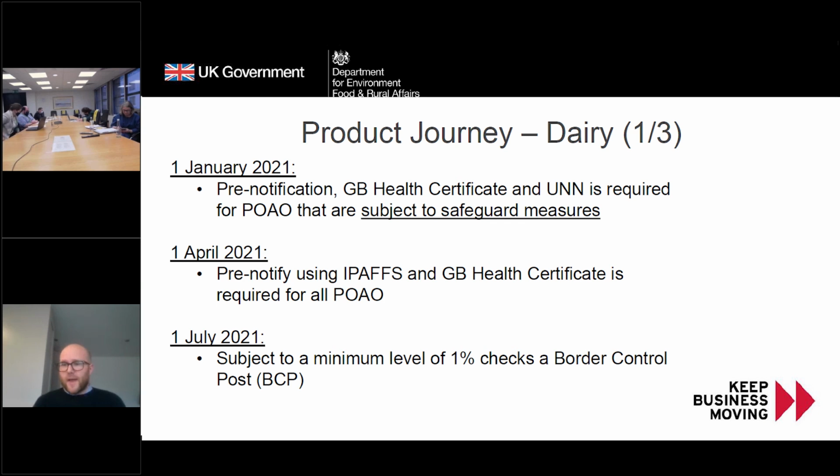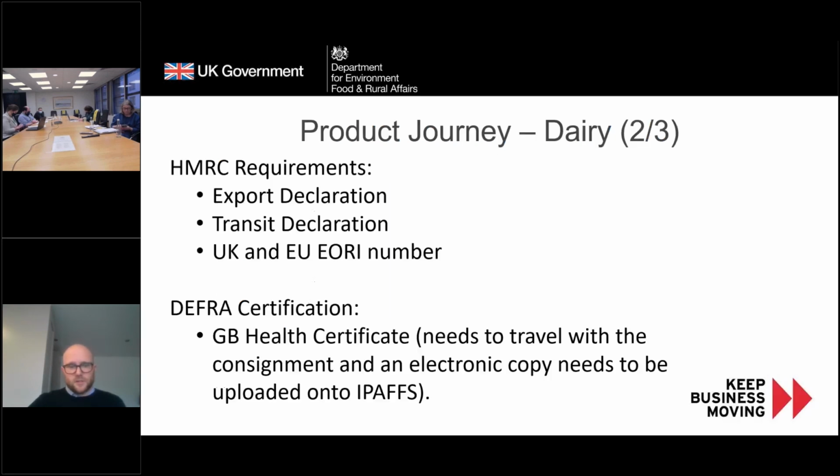From April 2021, all products of animal origin will be required to pre-notify using IPAFFS, and all goods must be accompanied by a GB health certificate and will undergo remote documentary checks. From July 2021, all animals and animal products must also arrive at an established point of entry with an appropriate border control post, and products of animal origin, as I mentioned earlier, will be subject to a minimum level of 1% checks. The level of physical and identity checks from July on animals and animal products will be proportionate and based on assessments of biosecurity and public health risks. Next slide, please.